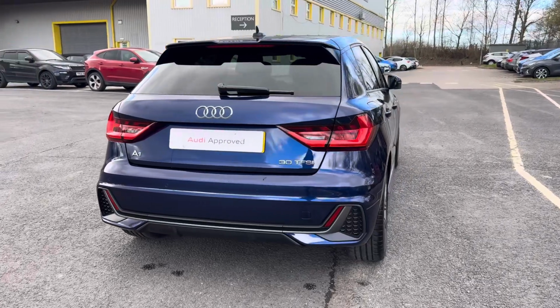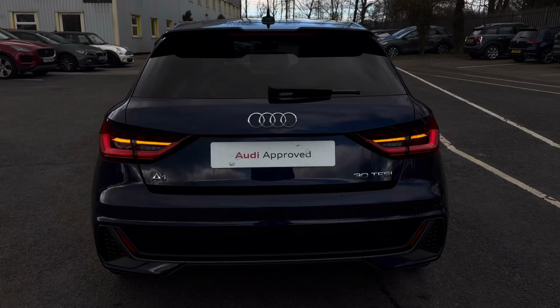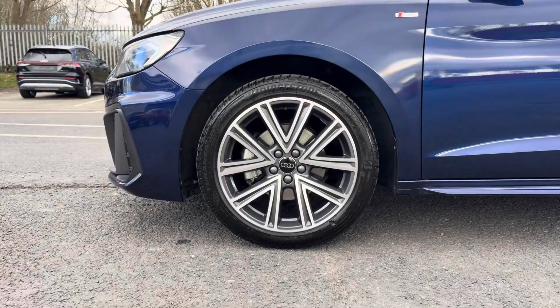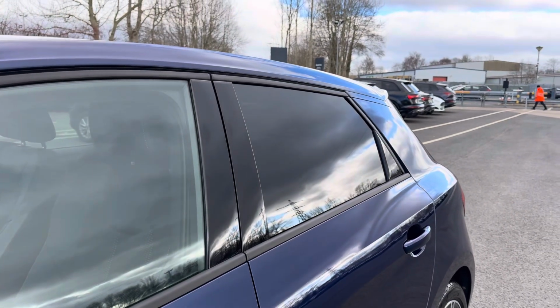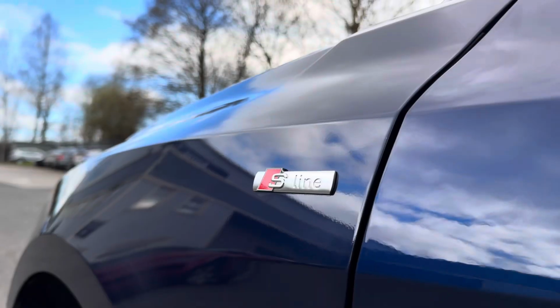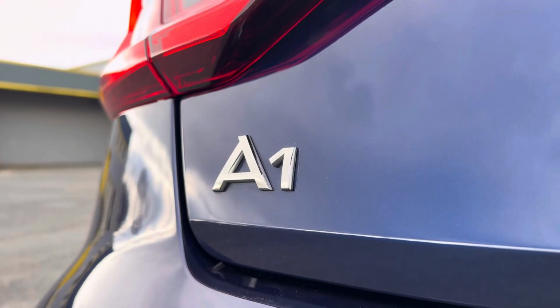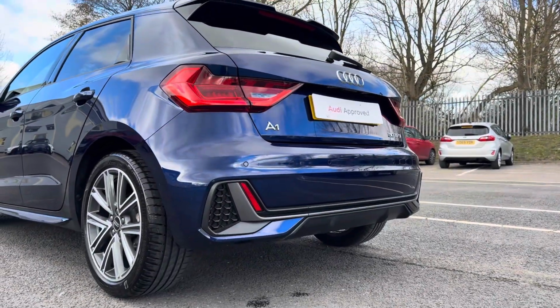The top features include the striking LED headlights paired with dynamic rear indicators for great visibility, large 17-inch 5-spoke alloy wheels, rear privacy windows for passenger comfort, electric folding wing mirrors, sleek badging around the entire vehicle including S-Line and A1 badging, and this is all topped off with rear parking sensors for awkward manoeuvres.